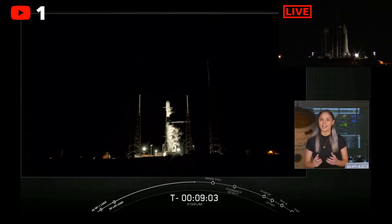At T-minus 9 minutes, all systems are go for an on-time liftoff this evening. And if for any reason there is a hold on the countdown today, we have a backup launch window opportunity tomorrow at 9:04 p.m. Eastern.